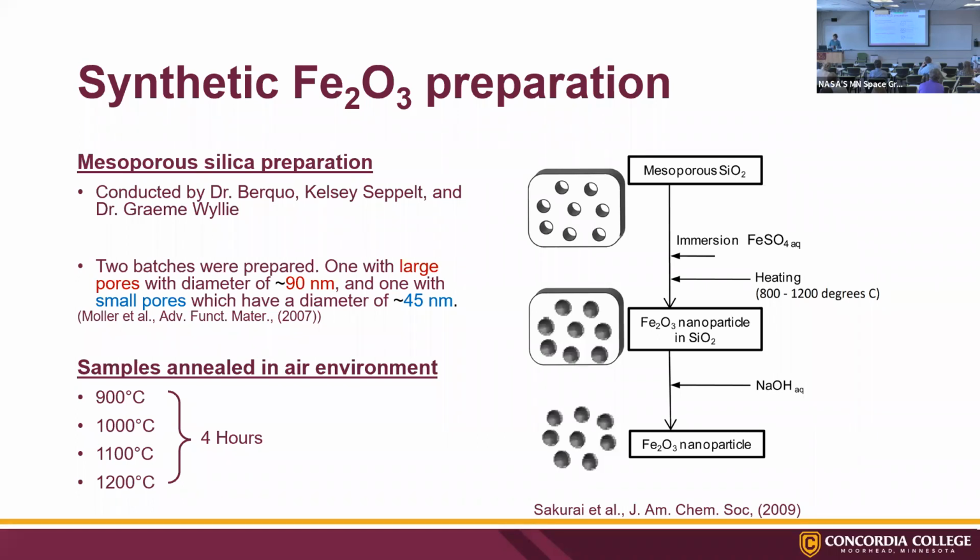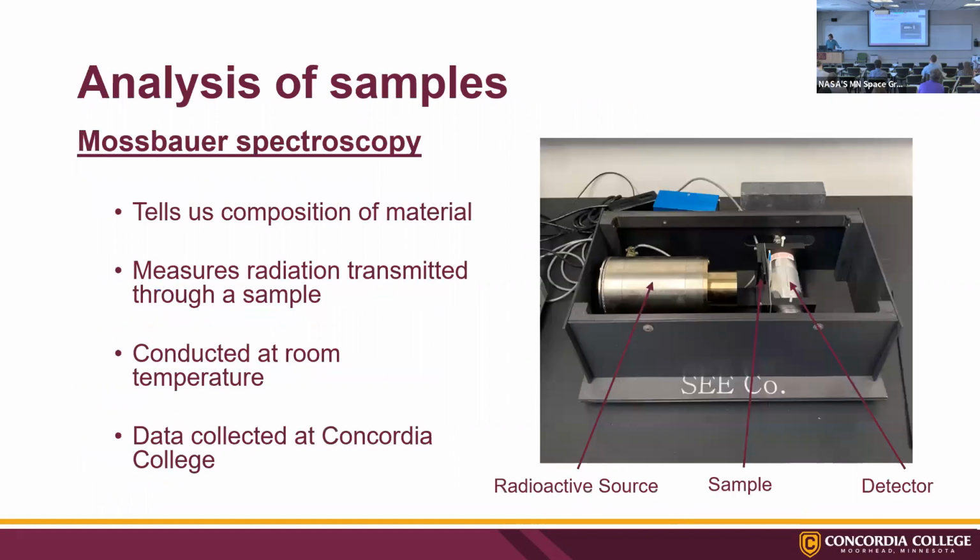And then those samples were annealed, another fancy word for cooked, in an air environment in the lab. We did several different temperatures that aren't listed here for different time durations, but these were the main ones that we looked at and found the best results for. So how do we analyze our samples?